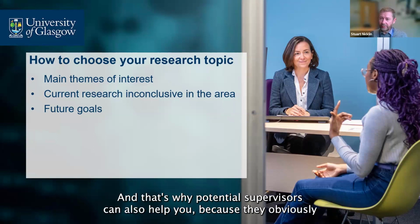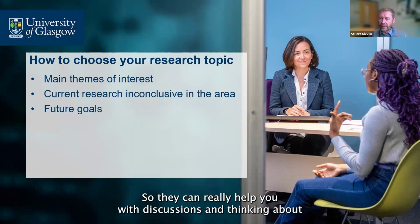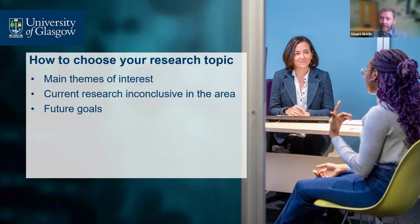And that's where potential PhD supervisors can also help you, because they'll obviously already have active research groups working in potential areas of interest for you. So they can really help you with discussions and thinking about what you might want to research for your PhD.